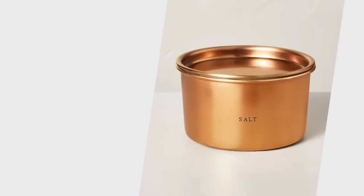I've never seen these candles before at Target, but I actually am a huge fan of Target candles. The Hearth and Hand Magnolia candles are actually like that girl. They are $20 a piece, and I'll spend $20 on them every single time. I like the scent Salt. So when I saw these candles, which I think were a little bit more affordable, this is an Opal House candle with a 39-hour burn time. I wanted to try it.